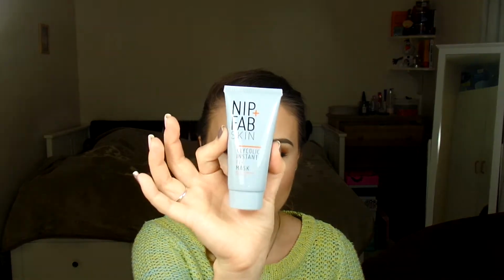First product that I have in front of me is a mask, and I've been going crazy with masks in the month of February. For some reason, halfway through the month, my skin started playing really bad on me. So I started using a lot of masks and I've seen a significant improvement. And one of the favorite masks that I've used in the month of February is this glycolic instant fix mask.